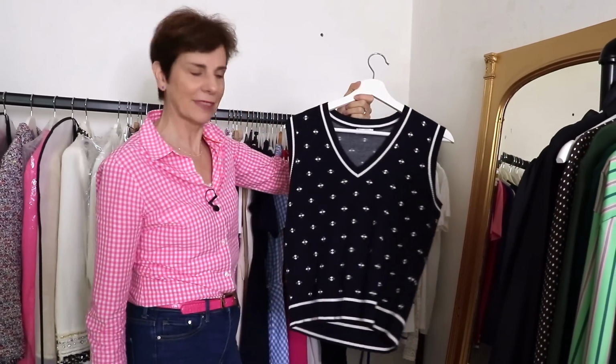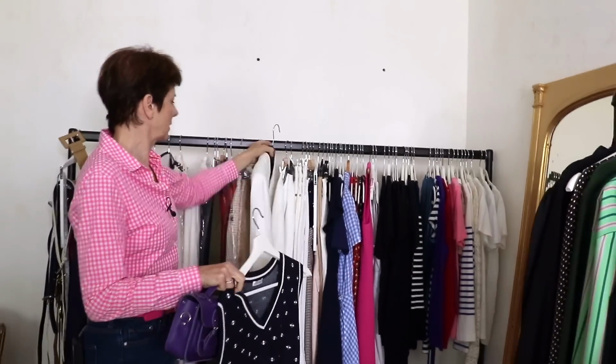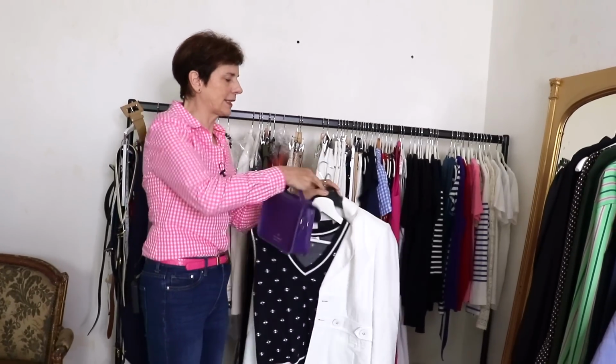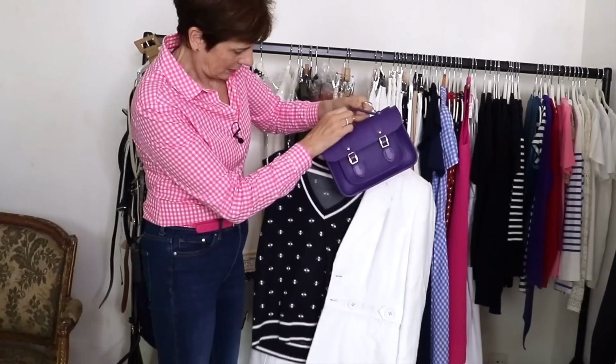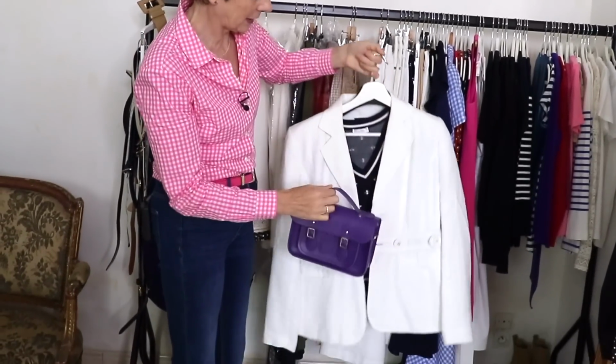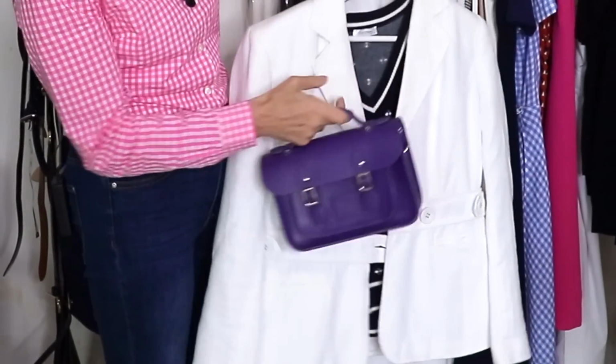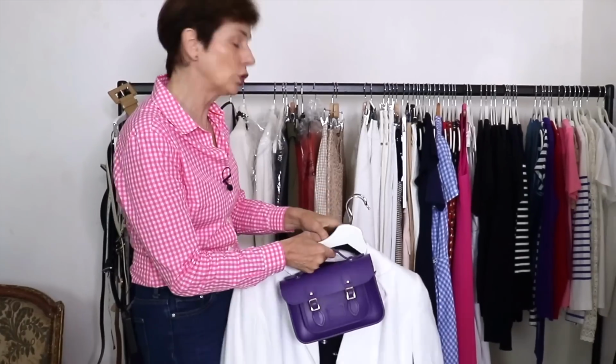Oh, I've got this sweet little thing. So let's have a look against the jacket. So you need to see it like that, don't you? And it will be inside the jacket, of course. So that will look like that. So we'll see the white. So that's an option. Not sure yet.